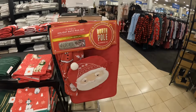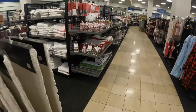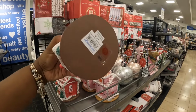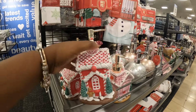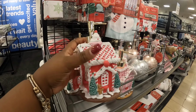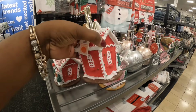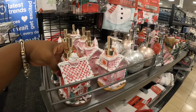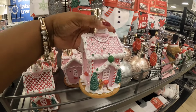All right, these are $12. So it's the red one, the gingerbread dispenser, and the pink one. That's cute. Yeah, I see the little gingerbread. I think this is the back. The side. I don't know. So this is the front. Okay. They have them sitting that way. And then this is this one. And the pink.